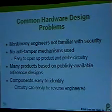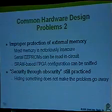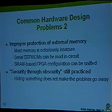Components are easy to identify because you can look and see the part numbers on the boards, which a lot of times are there for manufacturing convenience, but they're also there now for our convenience to pull up data sheets and pull up information on the parts.